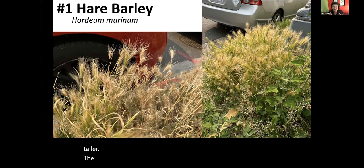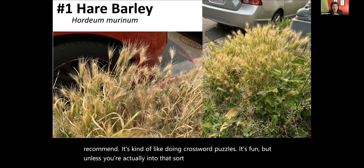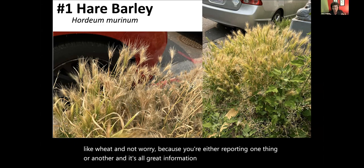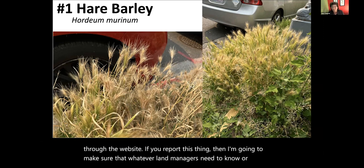The thing is, unless you're into grass ID for fun, which I actually recommend, it's kind of like doing crossword puzzles, it's fun. But unless you're actually into that sort of thing, I would just encourage you to report every short thing that looks like wheat and not worry, because you're either reporting one thing or another, and it's all great information. And we will be tracking that through the website. If you report this thing, then I'm going to make sure that whatever land managers need to know, we're going to find out, right?